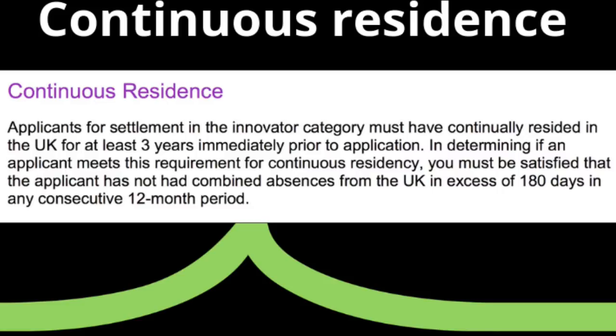So let's zoom out again. Okay, now here we're coming to the crux of the matter.